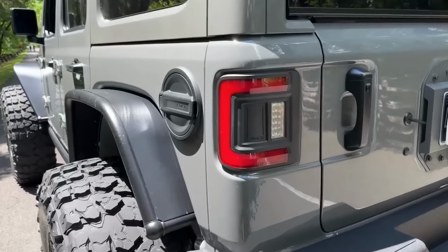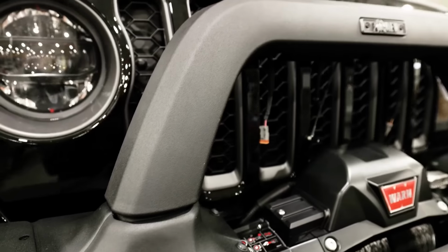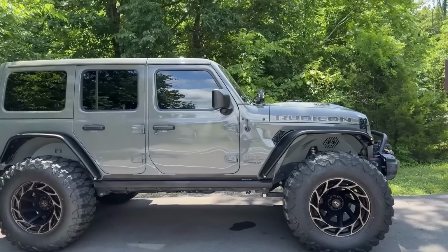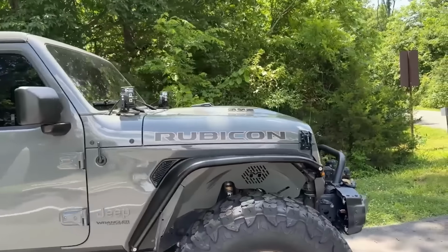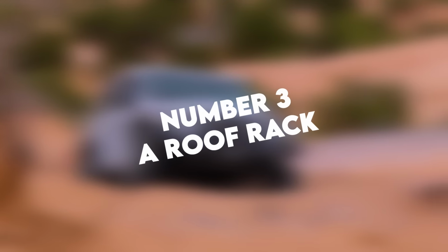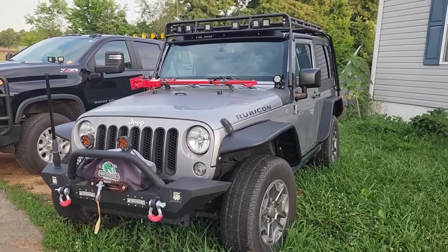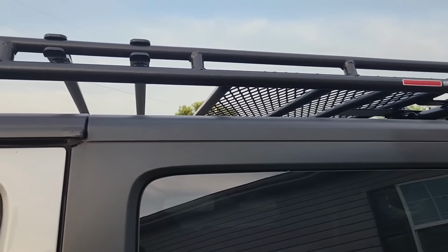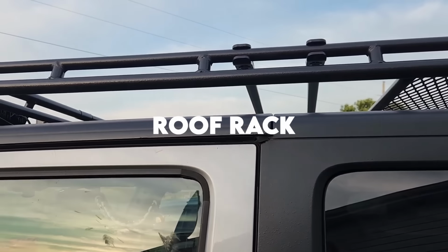Now your Jeep has armor, grip, and protection. But there's one problem the factory never solved, and every Wrangler owner discovers it the first time they pack for a weekend trip. Number 3. A roof rack. Wrangler cargo space is limited, especially the two-door. A couple bags and a cooler go in and it's full. A roof rack changes everything.